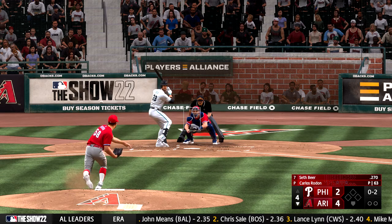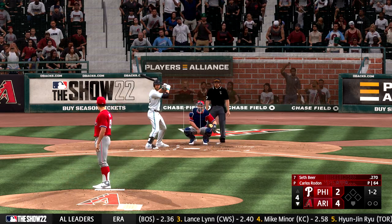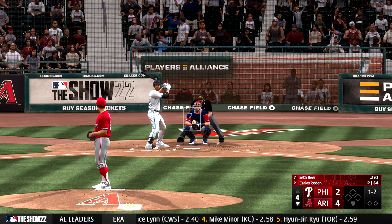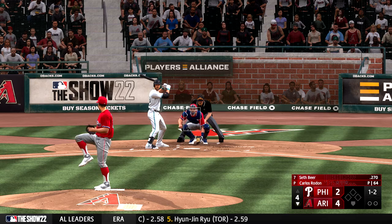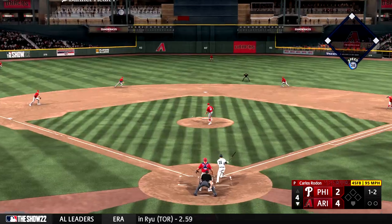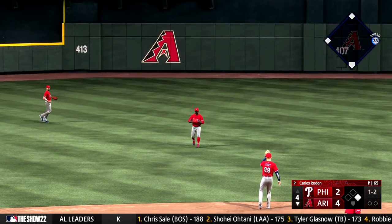And the 0-2. And now one and two. One ball, two strikes, Jim. The pitch. Up the middle, and that's a base hit. And the leadoff man aboard.